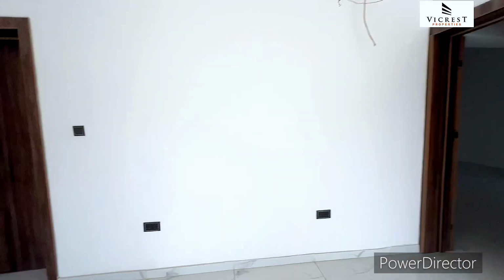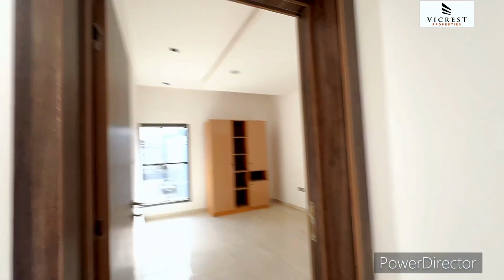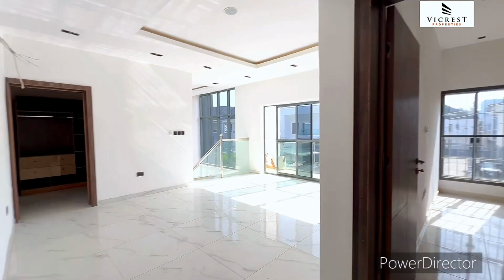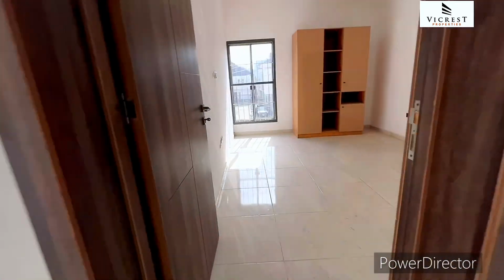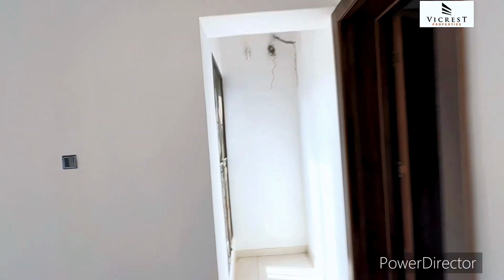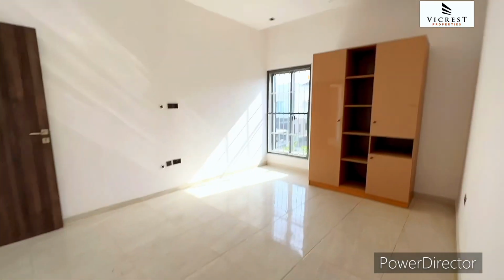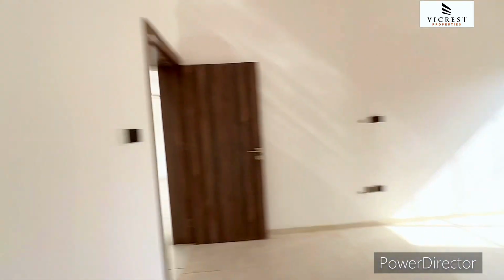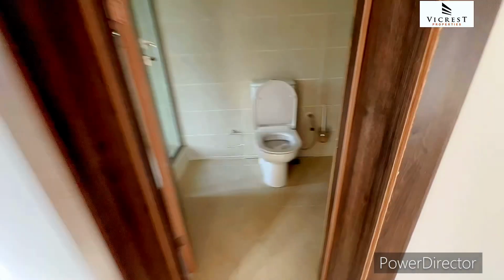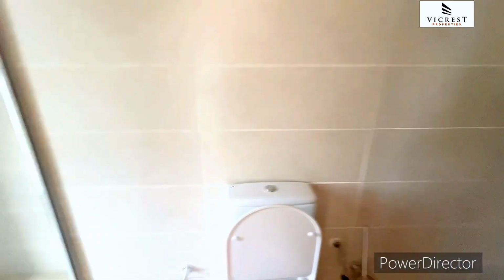Up here we have 4 bedrooms. We have 1 downstairs, meaning we have 5 bedrooms. It's a 5-bedroom, fully detached duplex. So let's move into this. Wow, you can see the bedroom, the size, very sizable, with your wardrobe, your window. Let's check out the toilet and bathroom. This is beautiful.